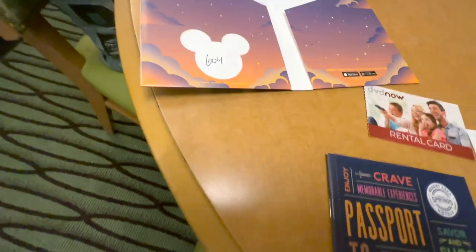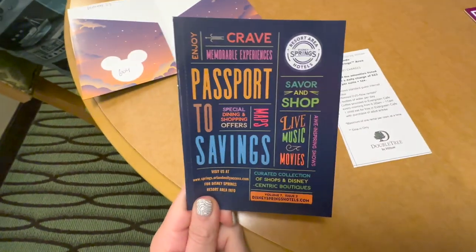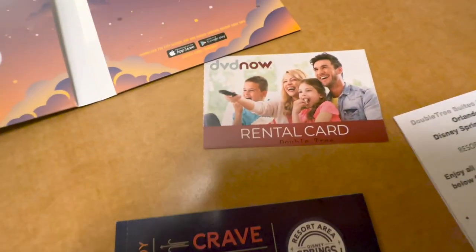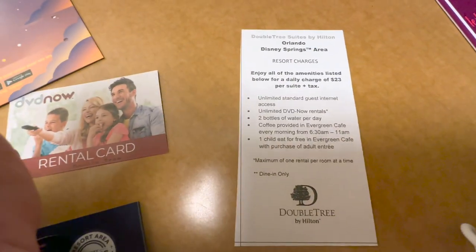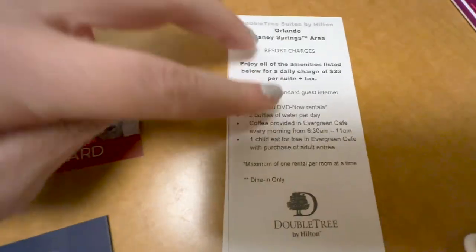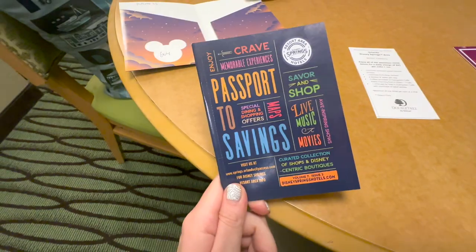We just opened up the little folio they gave us with the room keys, and there is this passport to savings, which is interesting. Maybe some coupons for Disney Springs. Got a DVD rental card because as part of the resort fee, you can rent DVDs from downstairs. Don't think we'll do that, but it's nice to know. I also notice here there is free coffee. So that's exciting. But yeah, we're getting ready to head to Disney Springs. So I'll check out this coupon book and see what we got.